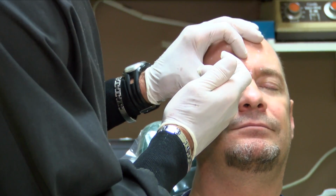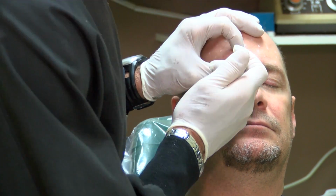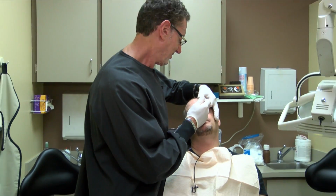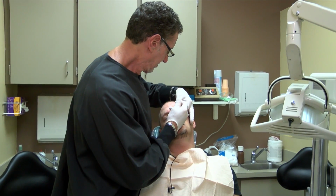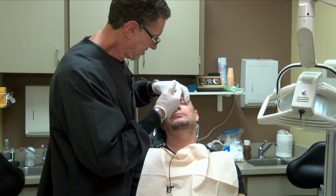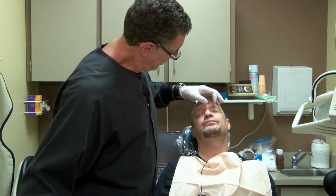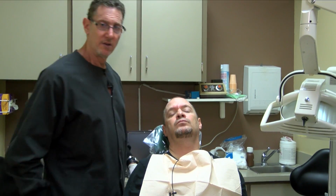A bit of a pinch, a little burn, and George gets about 20 injections of Botox into his forehead, the procedure taking all of about 5 minutes. And when it's all said and done, George is not a bit worse for the wear, and in just a few days, he will go from furrowed to fabulous. And what we all want to know, how does it feel, George?